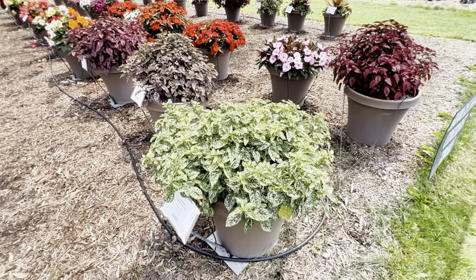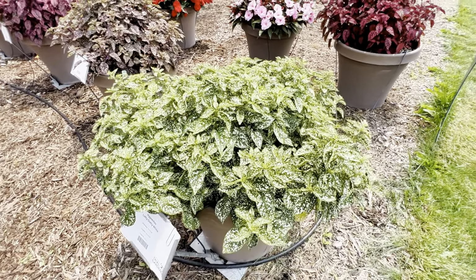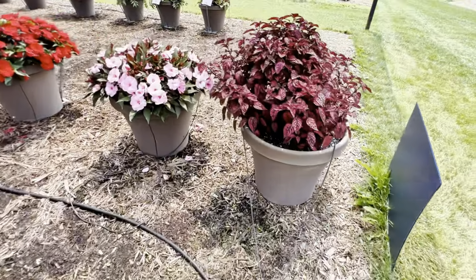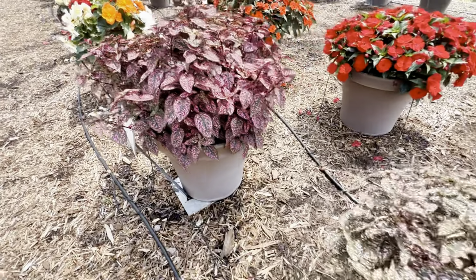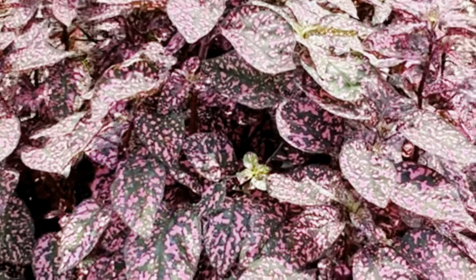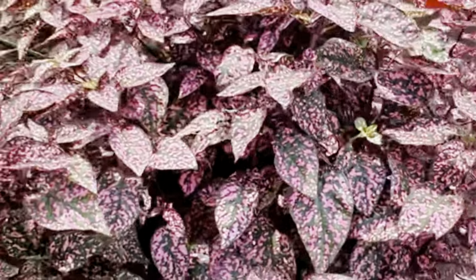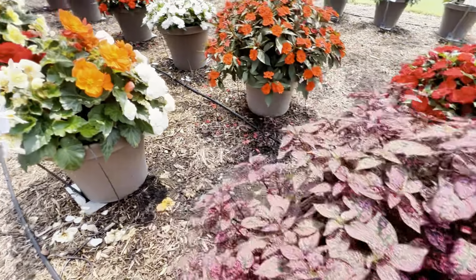A few things I want to show you in the shade area. Here's a new Hypoestes called Lottie Dottie, and it comes in white, red, rose, and pink. And this variety seems to be a little more vigorous than what I've seen from the Splash series, which is a really popular one. So I really want to give these a try. They canceled them on us last year, so hopefully we can get some.